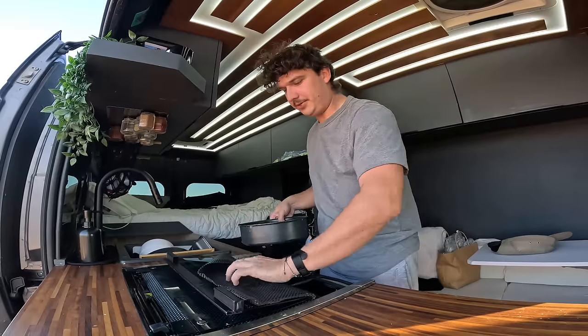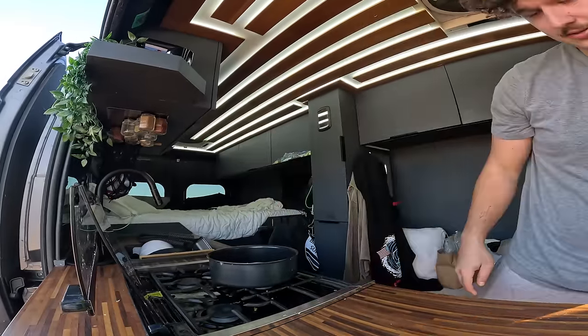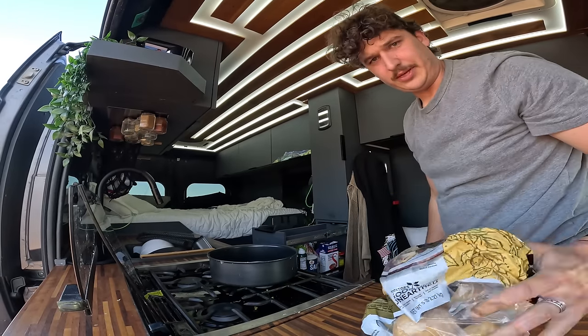I also got some ingredients to do something with those potatoes, because if you watched my last video, you'll know that the grocery store only had 5 pound bags of potatoes. And I've got a bunch of extras left over, so we're going to make a little side with those as well.